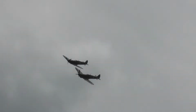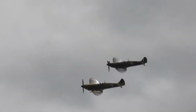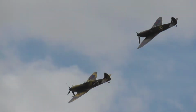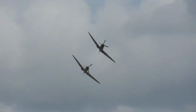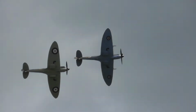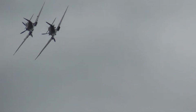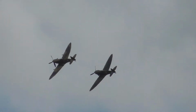Cheer for the Royal Air Force Battle of Britain Memorial Flight Display for 2022. And then we'll see that perfectly line abreast formation of the two Spitfires.